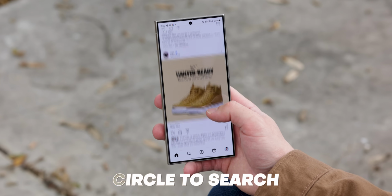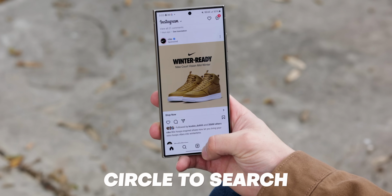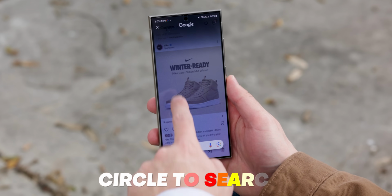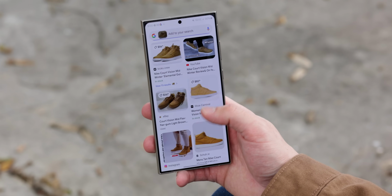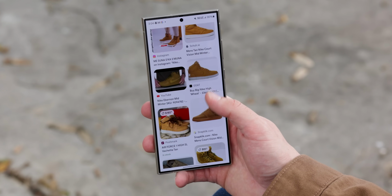The one that I find most helpful is Circle to Search. I mean, it's just so easy. I can long press on the navbar, draw or scribble over the object or text I'd like to learn more about, and it'll Google search it. At the end of the day though, it's really just using Google Lens.